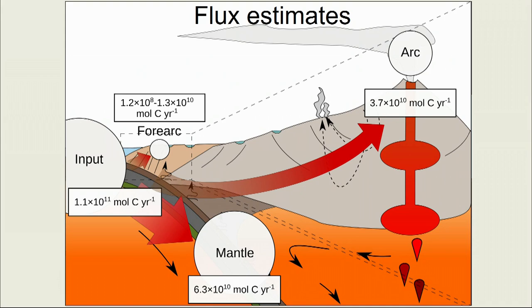I want to return to this cartoon, which is showing inputs and outputs. We have an idea about what's being input by subduction in these systems, and we have very good constraints about what's coming out of active arc volcanoes. Previously, the calculation was to take what's going in and subtract what's coming out, and the difference between the two presumably would be the amount of carbon being transported into the deep mantle. In this study, we were really focused on the fore arc region. That's where we found this suggestion that large amounts of calcite precipitation may be happening, large amounts of carbon may be trapped in the fore arc, and that changes the equation.